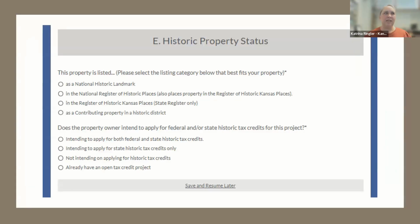And then section E is basically categorizing the property itself.